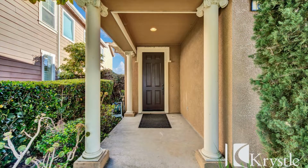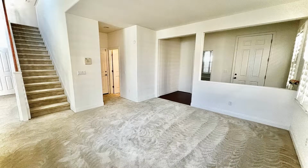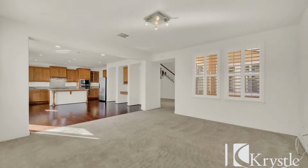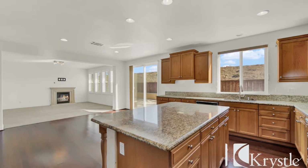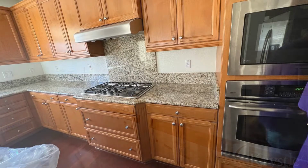This updated house features approximately 2,878 square feet of living space, four beautiful bedrooms, and an attached two-car garage. It offers beautiful wood-like engineered floors in the entry, dining room, and kitchen area. The kitchen is a delight as it is equipped with stainless steel appliances, tons of cabinet space, and gorgeous granite countertops.